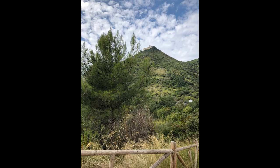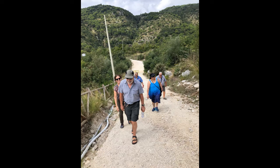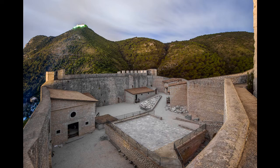The castle was rebuilt after the war, but there are some original parts still in place, which I will be pleased to show you during our tour. With our multimedia presentation, you'll be able to understand the stratifications and the historical events that went on from the first construction of the castle to the modern reconstruction.